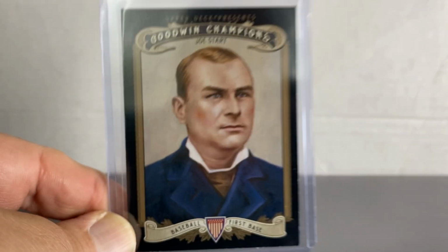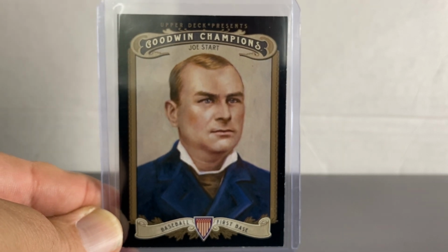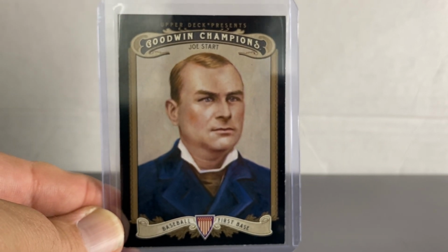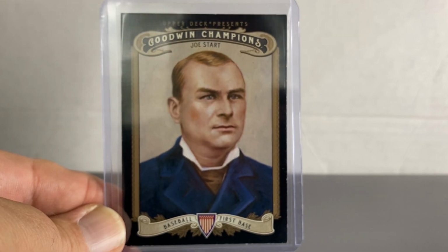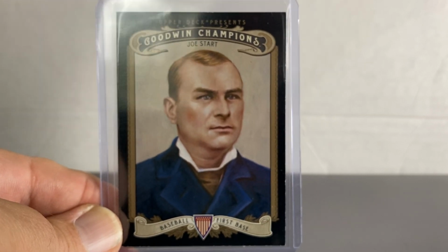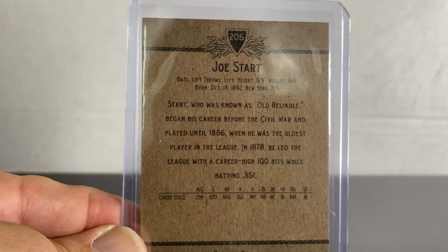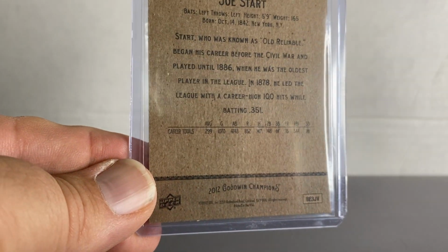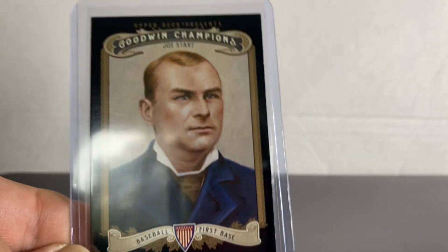Got an Upper Deck Goodwin card of Joe Start. He was also on that 1884 Providence Grays team. Not a Hall of Famer, but he's a pioneer of baseball. Plain cardboard back. Upper Deck Goodwin Champions.